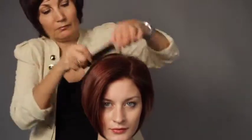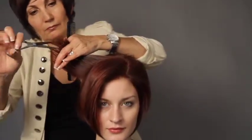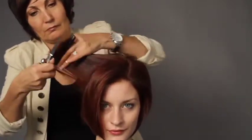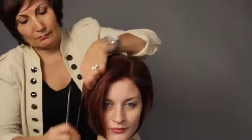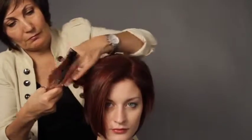I'm point cutting every section. If it needs it, I point cut it. If it doesn't need it, it's perfect, I ignore it. You don't have to cut every single section at this point. So you look at it, you evaluate it. If you feel like it's a little too long, if it's a little too heavy, this is the time to adjust your haircut.